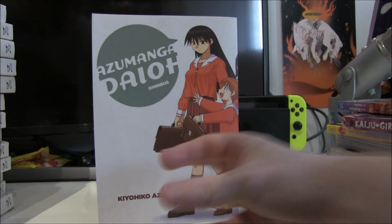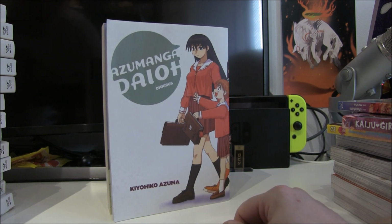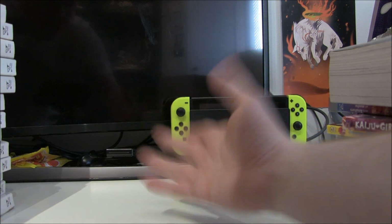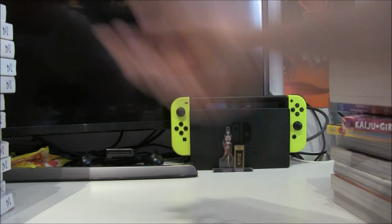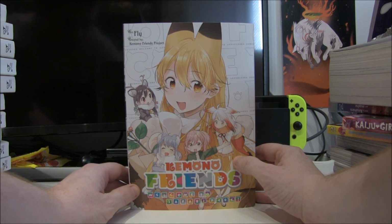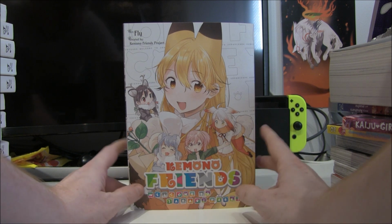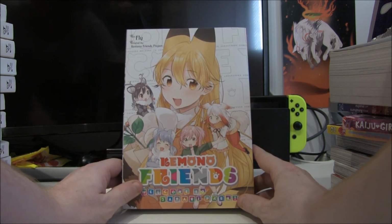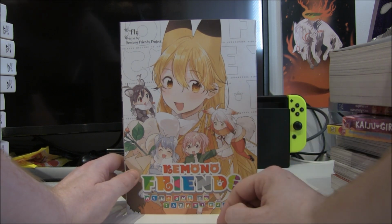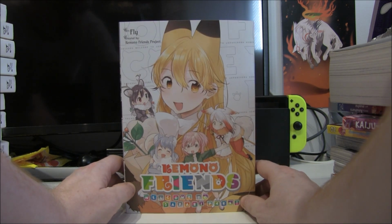But yeah, Azumanga Daioh, it's the entire thing in one collection. I can't not own that. Well, I can not own it, but I'd be quite sad not knowing that I could own it. After that, we have Kemono Friends. Welcome to Japari Park. This is another anthology from Kemono Friends, and I wanted more Kemono Friends content, and this is like a prequel kind of thing to the series. Absolute fun, a lot of fun in fact. Definitely would recommend it if you like the series.